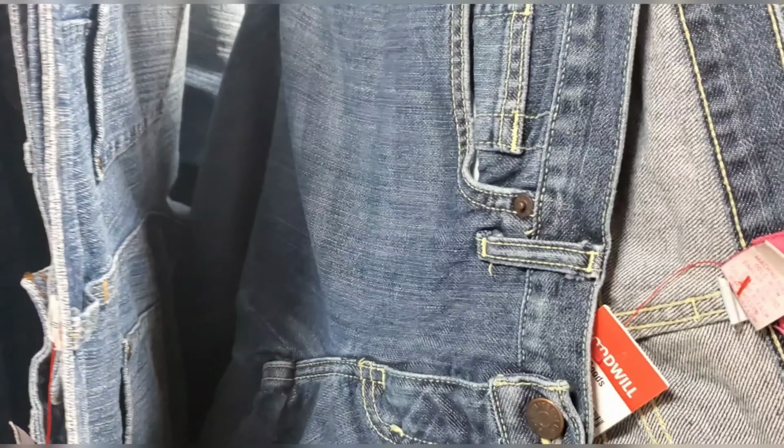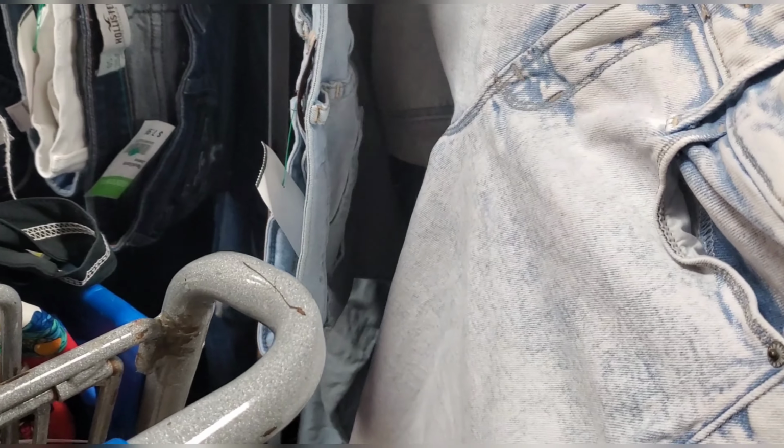So it's so hard. Do you guys find it hard too? Please let me know in the comments. Also, if you have some tips on picking up jeans, I definitely would like to hear from you guys. Do you also have a hard time with them? I feel like it's ever changing.